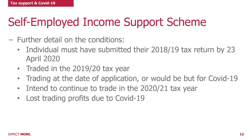Now, again, as with the job retention scheme, we don't have the full details of this scheme yet. So, for example, how they will determine that you lost trading profits due to COVID-19. In some situations, that will probably be easier to identify than others. For example, going back to my pub, if you're closed, it's obvious you're not generating any profits because you're not open. If you're running an online mail order business, then it might be a bit more difficult to say whether you have lost profits or not.